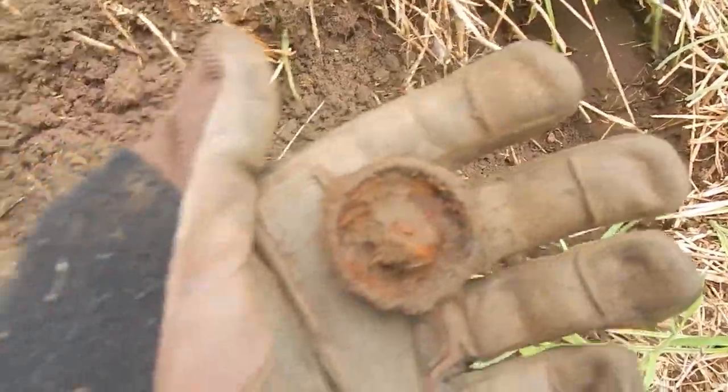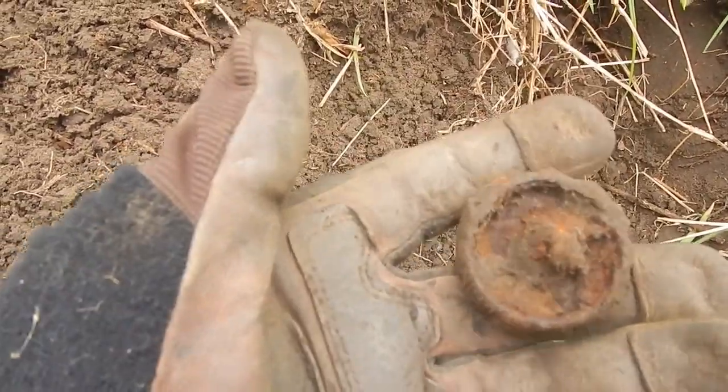Alright, right there in that hole. Looks like a little wheel off a caster for a bed or something.